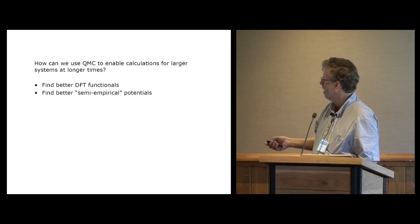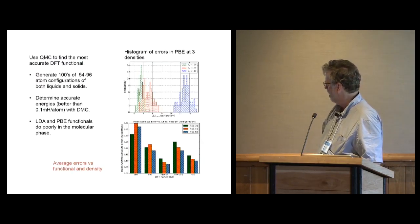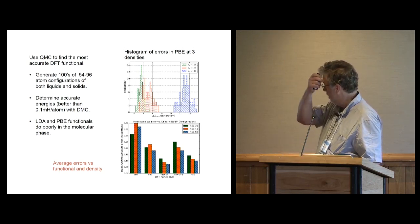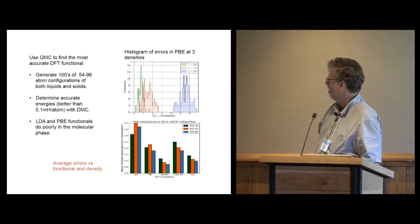And so we want to learn how to use QMC to enable calculations at longer timescales. And one of the things that we did on Blue Waters is to explore different DFT functionals. This shows you the quality of different functionals like LDA, PBE, and van der Waals functionals. So this is the error in that functional using our configurations that we get from quantum Monte Carlo. And we see that, as a function of pressure, the van der Waals functionals do a whole lot better.